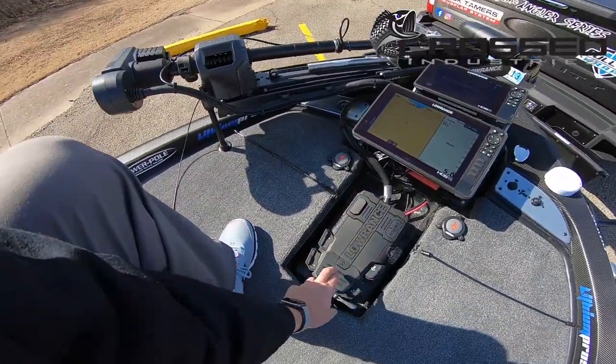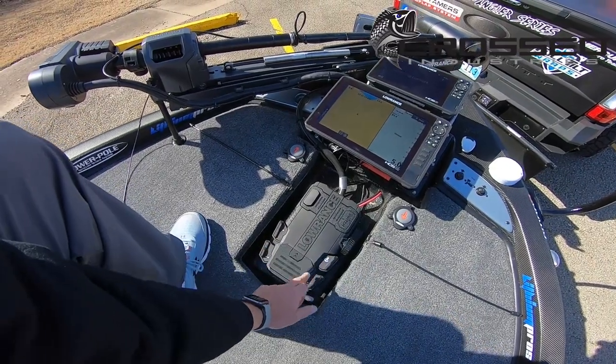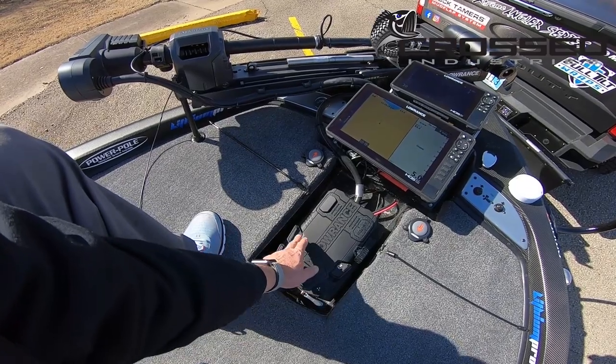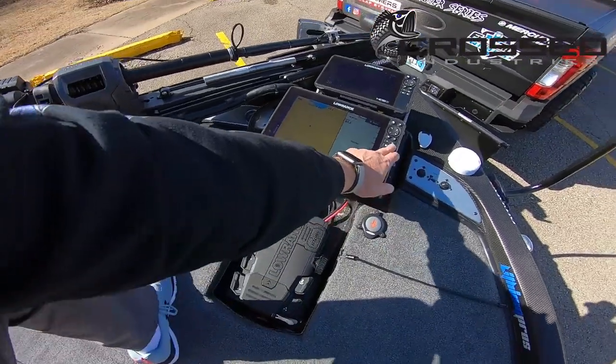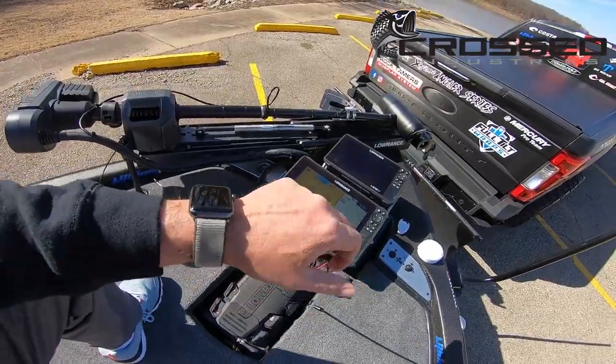What's really cool about this foot pedal, you've got your spot lock capabilities, and then you can program these three over here to do different stuff. I've got this one programmed for waypoints, which works out really well, so I don't have to reach down here and hit that button up there. I just hit that button right there and store my waypoint.